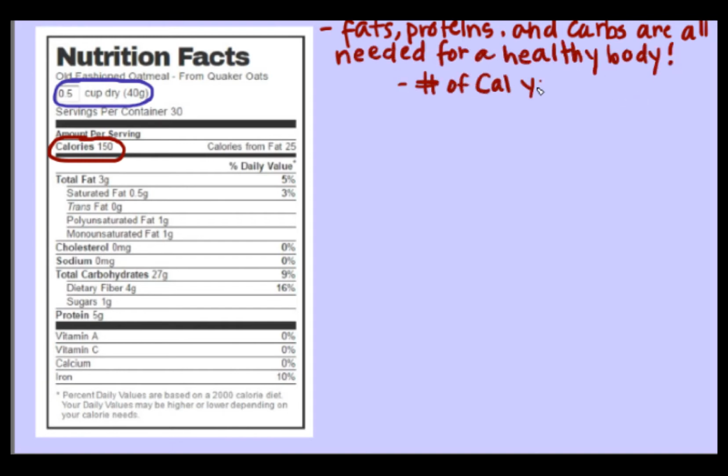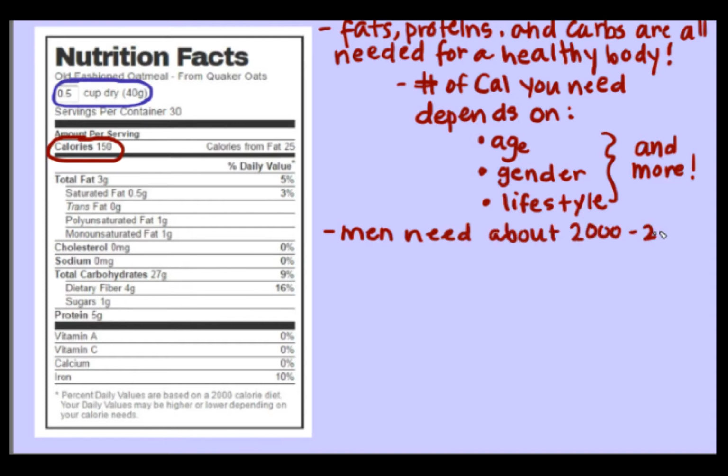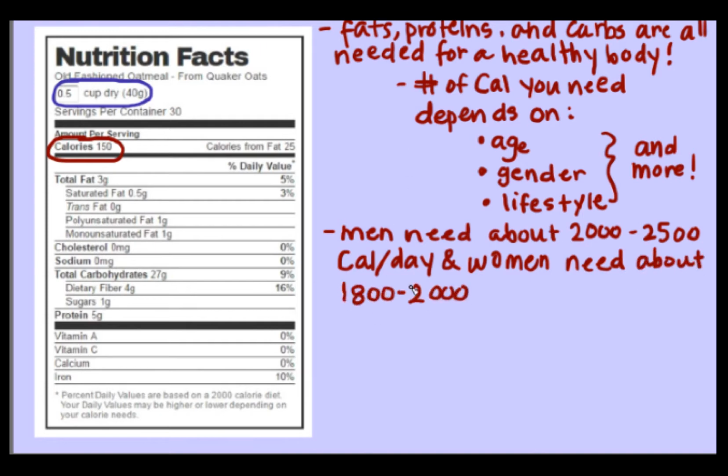The exact number of calories you need every day to stay healthy depends on a lot of factors, like your age, your gender, and your lifestyle or activity level. In general, most women need between about 1,800 and 2,000 calories per day, while men need a little bit more, at about 2,000 to 2,500 calories per day.